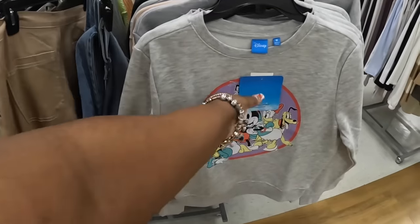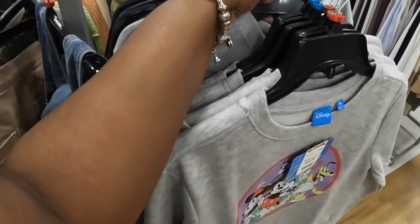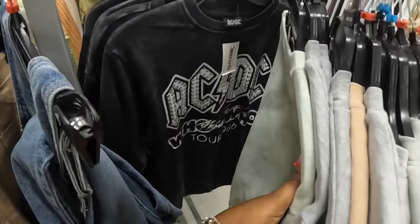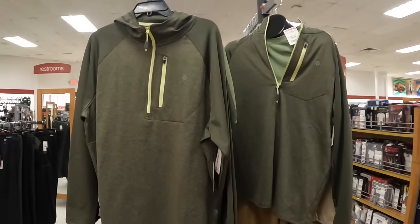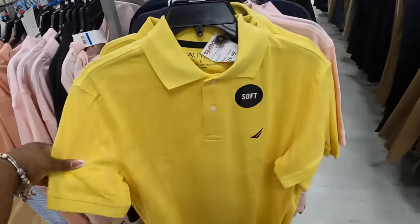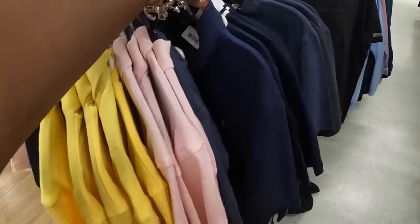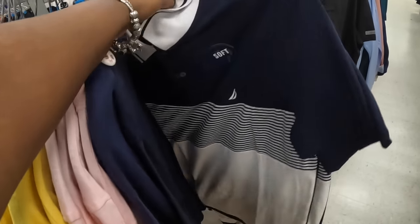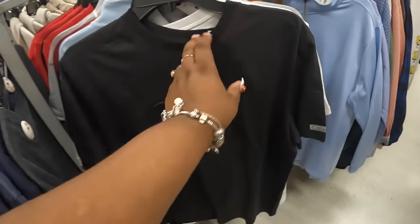And I stopped over here because I saw this cute little sweater. 15. These are 15 for the men. These Nautica shirts are 20. We're in a pink. This one is 50, polo. I like this shirt. 17.